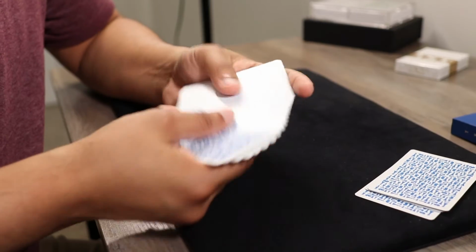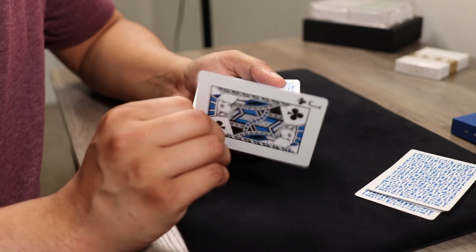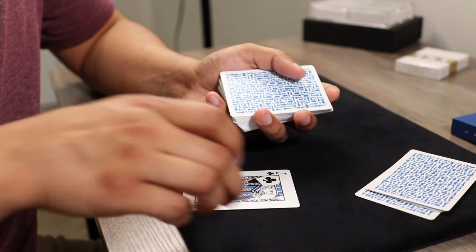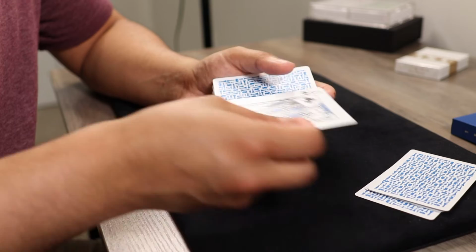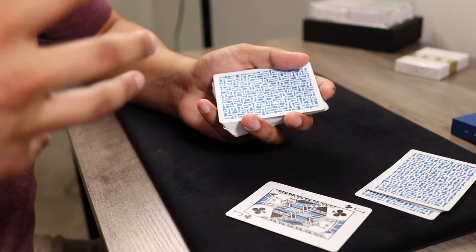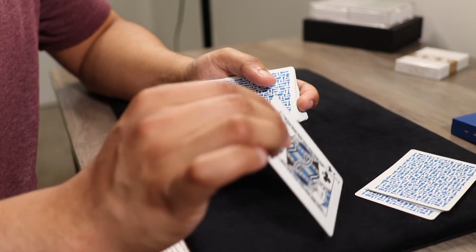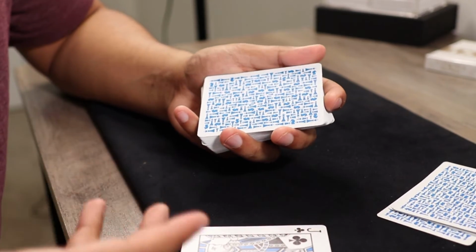All right, now that that's done, we have a spectator go ahead and select a card. And in our case, it is the Jack of Clubs. What I would say at this point is hand this over to the spectator and have them show it to the audience. If you're a beginner in card magic, you would need this type of misdirection to kind of hide what move you're about to do next.